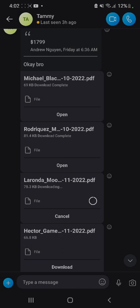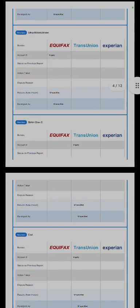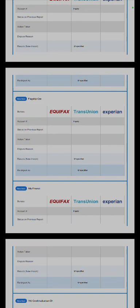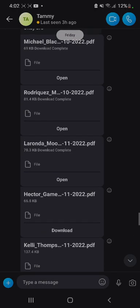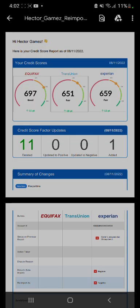LaRonda. These are imports of the credit reports. These are real reports, guys. 5 items deleted. Okay. So clients are getting results here. Awesome, awesome results. The strategies we use at Pinnacle are unlike any other strategy that you will find in any other credit repair company.